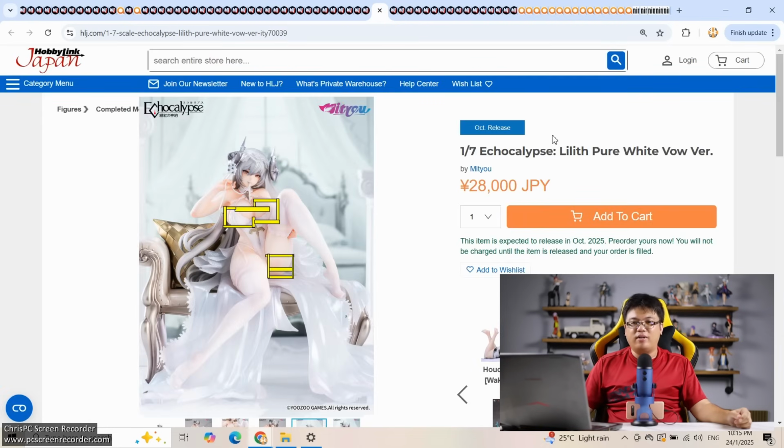Another new figure brand I've never heard of. Literally my first time over here. Okay, Echocalypse. This is like the third scale figure of her, I think. Yeah, the third one. Lilith, pure white Vow version, 28,000 yen at 1/7 scale with that huge couch over there. Fair enough. This is a very nice figure.